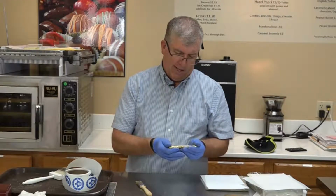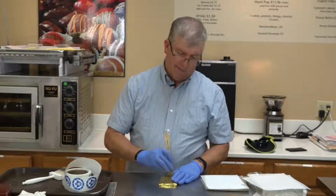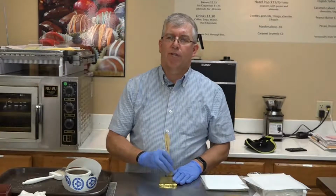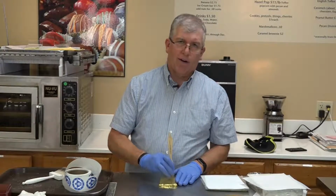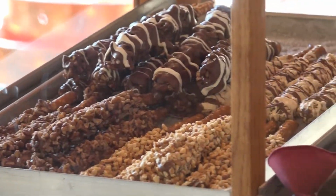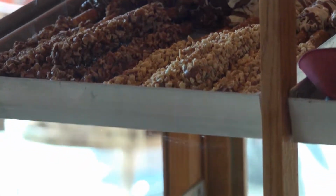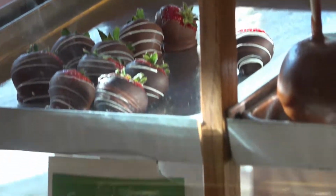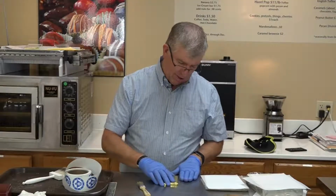And the other thing you might notice is things in here are quite a bit fresher than maybe you get at a large factory candy store, because the candies you make here are days or weeks old versus months old. And since chocolate's shelf life is almost indefinite, you really don't know when you get something out of a box how long it's been around and how long the nut inside that nut cluster has been around. But you do with us.